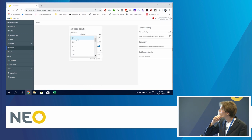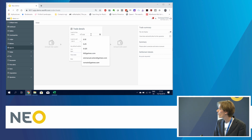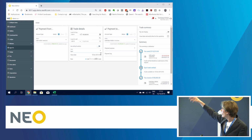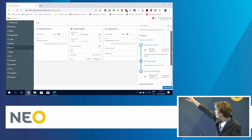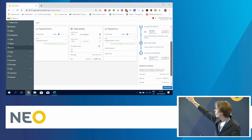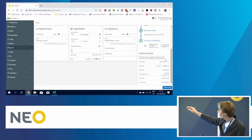So this is the GUI approach. Very simple, very easy. You just pick the currencies you want to buy and sell. You just introduce the amount. That starts taking live. Then you can decide the settlement instruction around it, where you're going to send money from, where you want to pay it to. And then on that side, you have a very simple summary explaining with words and graph the operation you're undertaking. That is not booked yet. Before booking, you see the entire cost associated to the operation you're intending. Then you just click the blue button and your trade is booked.